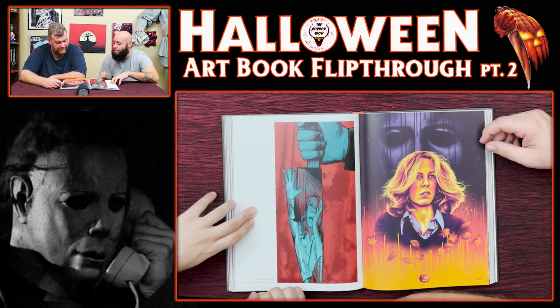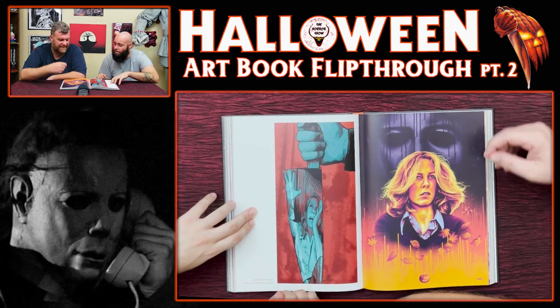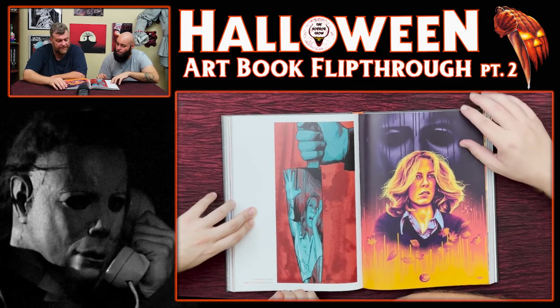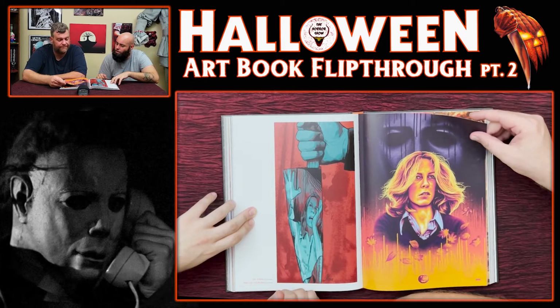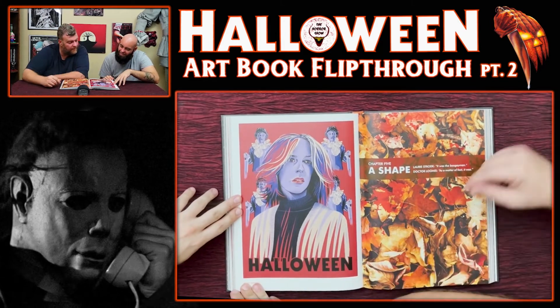I like how this is set up, and you got the little pumpkin down here at the bottom. I like that. Setting the tone for the piece, yeah. Yeah, I really like that. I dig it too. That's actually a really cool piece. I agree. All right. Onward.